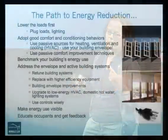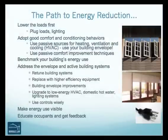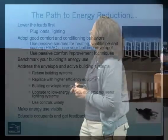So what can we do? This is a bit of a hierarchy in terms of what you can do as a tenant or as a building owner in how to lower your energy use in a commercial building. So the first thing you want to do is lower the loads. And by that I mean you want to lower the energy use and the heat produced by devices that then has an impact on other systems like your air conditioning system. So those are primarily plug load equipment and lighting.